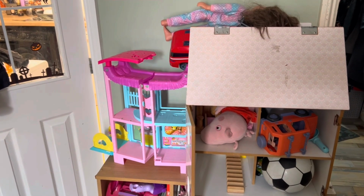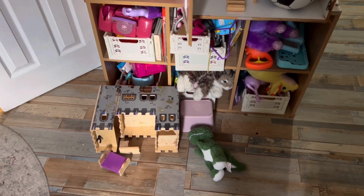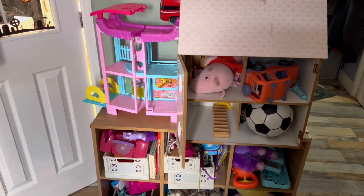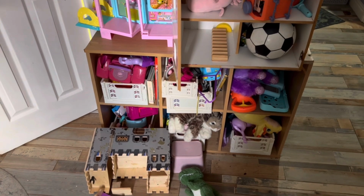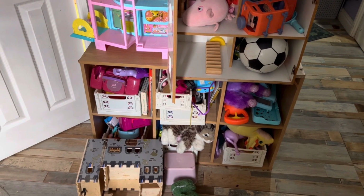Hi guys, so today we're going to sort out this mess because this is where the new fire is going to go that I just bought from the charity shop. So I need to downsize these toys, and to be fair, since I rearranged it the last time, some of this hasn't been touched or barely touched. She doesn't play with it a lot, so I'm hoping this is going to be easy, but who knows.